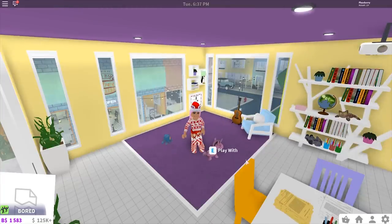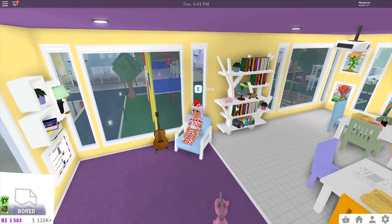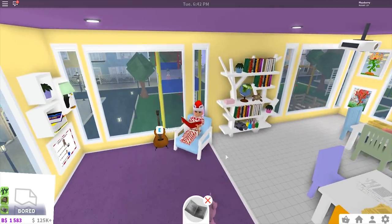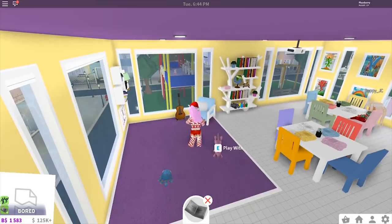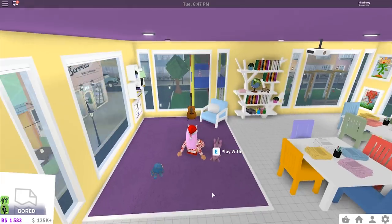They will usually have like this kind of mat area, which I just stay out all the time, but the teacher sits here and they might read you a book or something, and then all the kids sit in front of you and just sit down and kind of listen to what you're saying. And I think that's the best part.